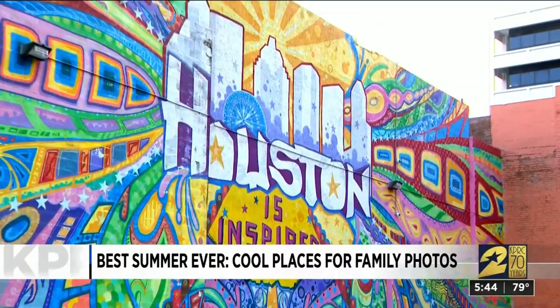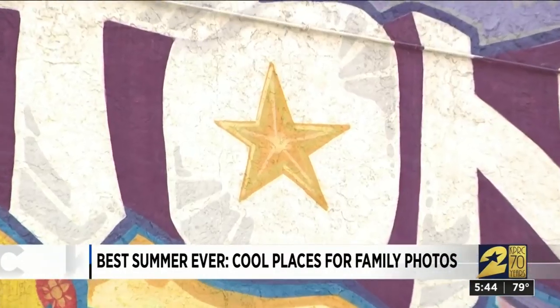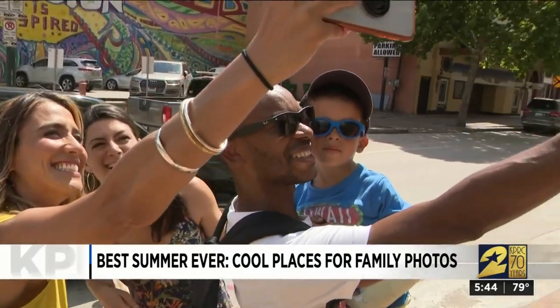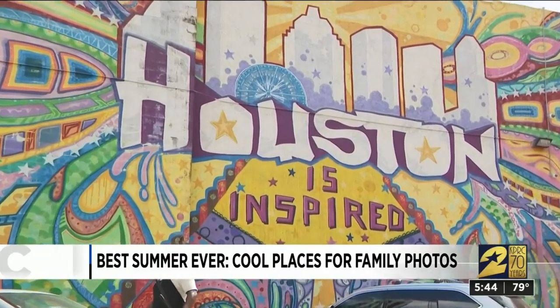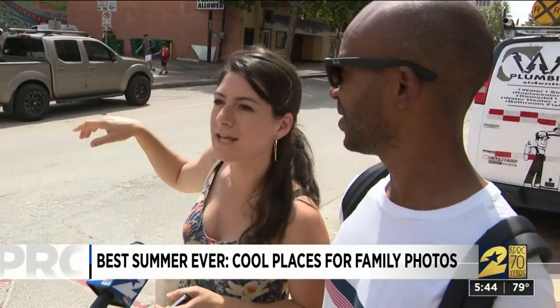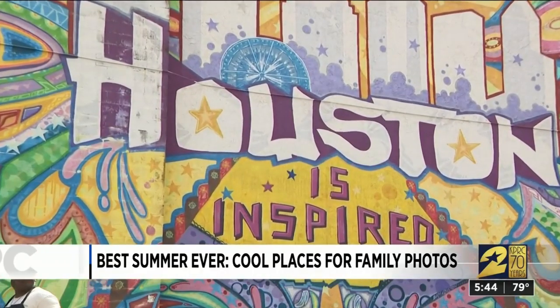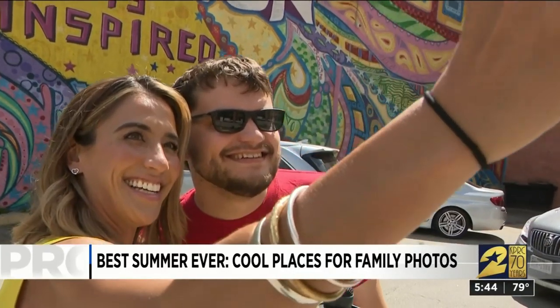Up first on the list, the Houston Is Inspired mural downtown on the corner of Preston and Travis. This family from Paris, France, stopped by for a pic. It's very colorful. She's an artist, so. She says this is a way for artists in Houston to make their mark, and that's what many Houstonians come right here to do.